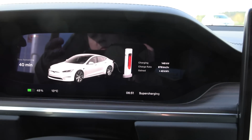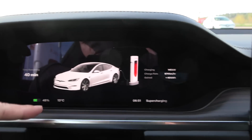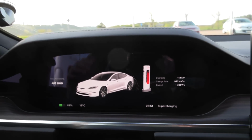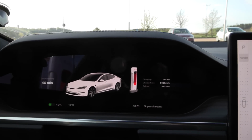I don't know how long we stayed here, but it was another 10-12 minute charging stop. Okay, now it's charged kind of slow, 145 kilowatt. Okay, let's go. But I can also mention that we have 2 minutes of convenient charge, so we can go straight home afterwards.